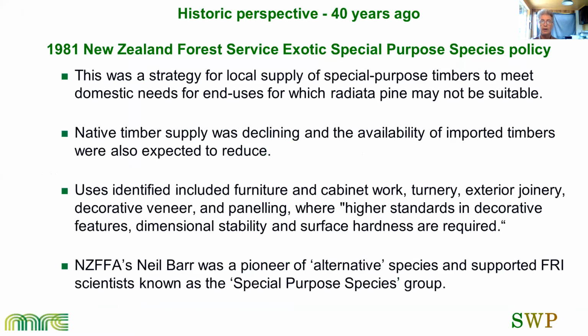It's useful to have a historic perspective, as it's 40 years ago that the New Zealand Forest Service released its exotic special purpose species policy. This was a strategy for local supply of special purpose timbers to meet domestic needs for end users for which radiata pine may not be suitable. Native timber supply was declining and the availability of imported timbers was also expected to reduce. There's a range of uses identified.